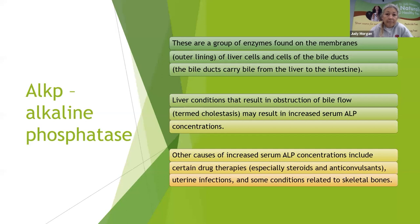So ALKFOS, this one is a little more interesting because this one will go up for a lot of reasons other than just liver disease. So this one to me is not as specific, but it's sort of a sentinel that sits out there and starts to warn us that there's some stuff going on that's not great. So ALKFOS is a bunch of enzymes that are found on the membranes of liver cells, cells of the bile ducts, which carry the bile from the liver to the intestine. So if we have obstruction of bile flow and stretching of those bile ducts, we'll get an increase in ALKFOS.